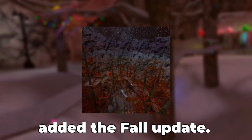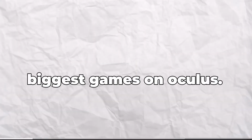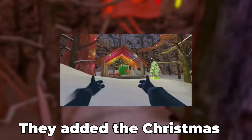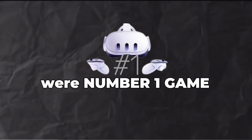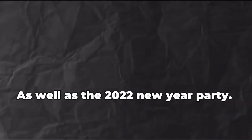In September, they added the fall update, which meant the Halloween update was next. Gorilla Tag was already one of the biggest games on Oculus, and it was still on App Lab, so let's move on to December. They added the Christmas update, if not the most game-changing update. This update didn't bring thousands of new players, it brought tens of thousands. And Gorilla Tag, oh yeah, they were the number one game. And then they added the 2022 glasses as well as the 2022 New Year party.